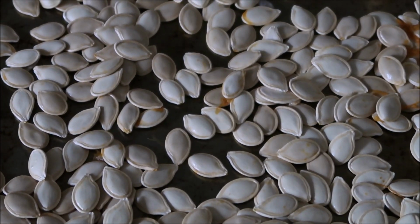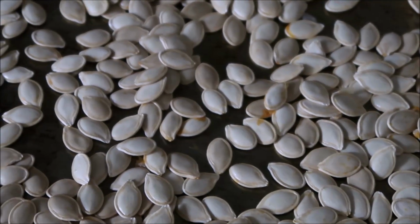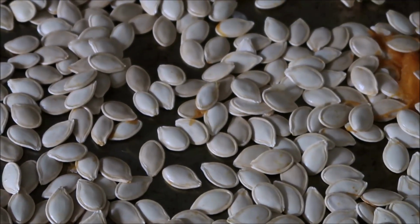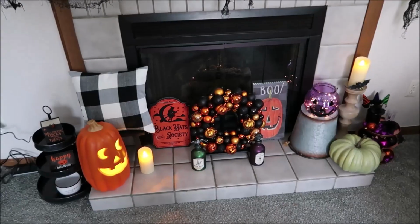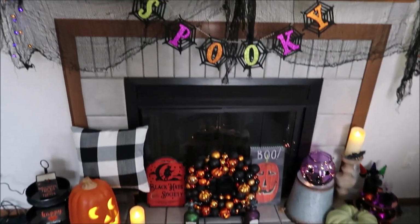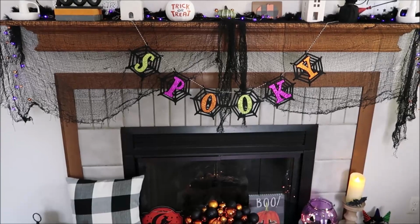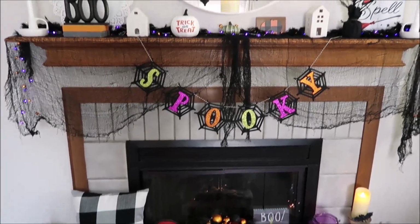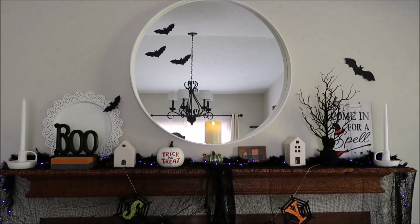One project I want to get done today is we have some pumpkin seeds left over from our pumpkin that we carved for Halloween, so I'm going to be baking those today. I'm going to be taking down the Halloween decorations this weekend. I really want to focus on getting the mantle painted before Thanksgiving, before I start decorating for Christmas. So we will see how that goes. But all of this is going to come down.